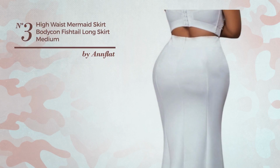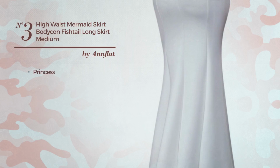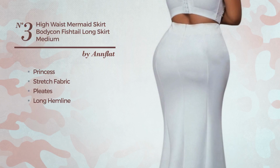Number 3, a party maxi-length bodycon skirt. Featuring a great design with princess, crafted from stretchable stretch fabric, styled with pleats, this skirt includes long hemline, high waist, crop top and back zipper closure. Available in 3 colors.